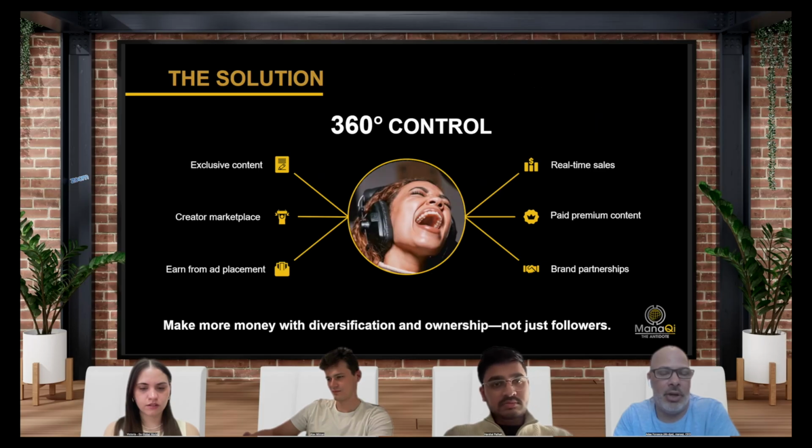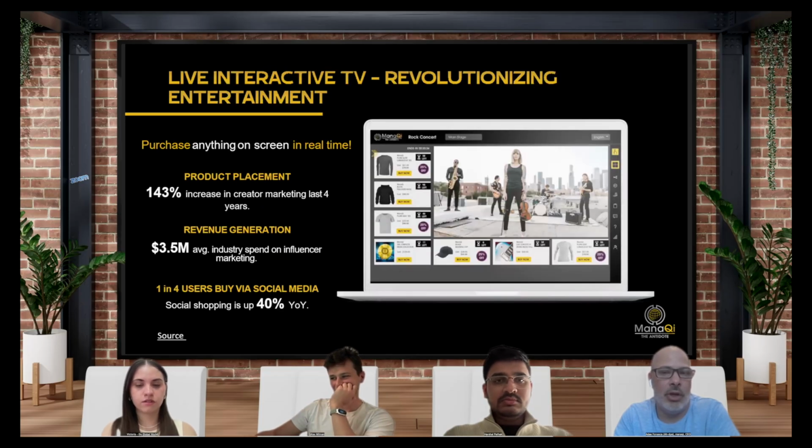By giving them 360-degree content control, creators can earn on content, merchandise, brand partnerships, ticketed events, and NFTs all in one location. In short, we save creators time and money. No more click the link in the bio. With one click, users can buy anything on the screen in real time. Creators have influenced the way people shop, and major brands are taking note.